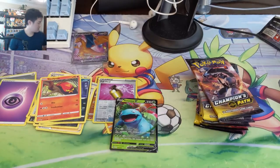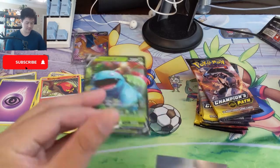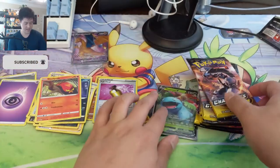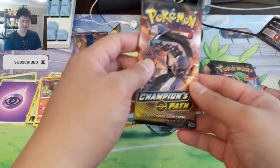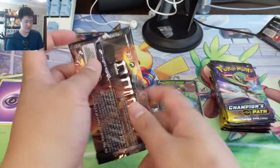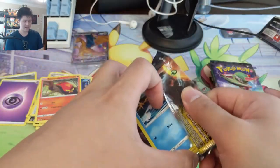Let me get up some sleeves. All right, I'm kind of not prepared as far as my setup goes. All right, got a sleeve for you. So our first hit is a Venusaur V. I think there are a couple of cards that sounded interesting outside of the Charizard. I am a big fan of Gardevoir, so hopefully we can find some of those. And then the Alcremie, I think the VMAX sounded pretty strong.